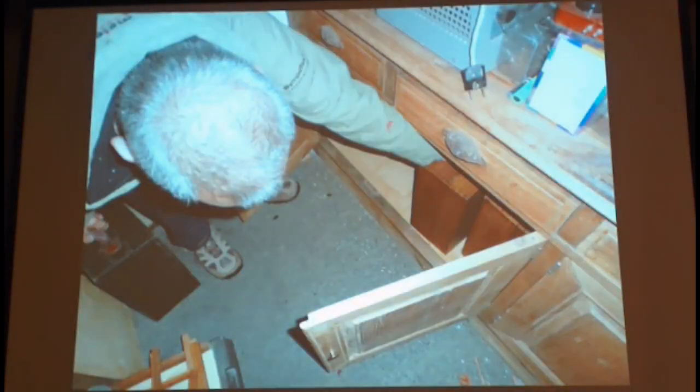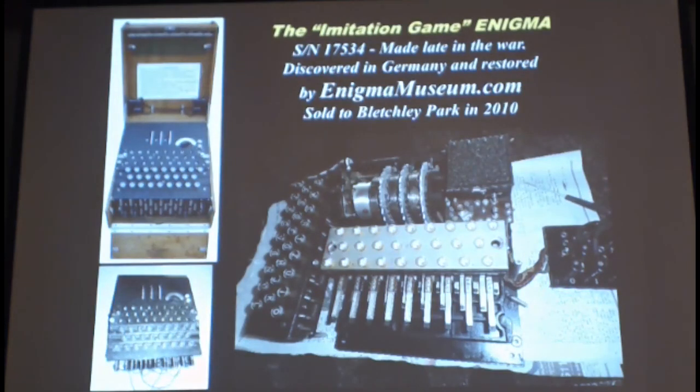And here is the critical moment at which I first saw the Enigma that appeared in The Imitation Game. Not only that, but a total of three Enigmas. This guy actually had three Enigmas in a little cupboard in his living room. And you can imagine that was a very, very happy day in this hunter's life. Here's a picture of the Enigma. We took it apart and restored it, and it appeared in The Imitation Game.